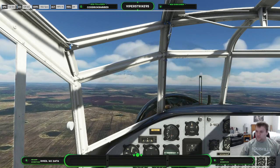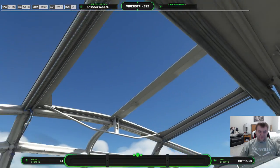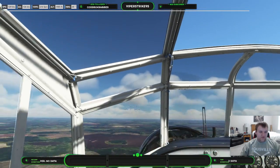It includes servers, but what about cup holders? Yeah, there's an overhead window on this. You open this up, and there is the overhead window.